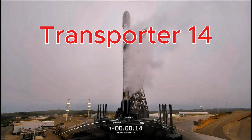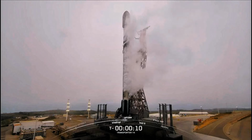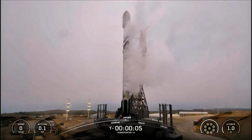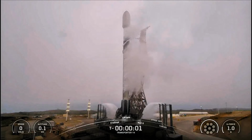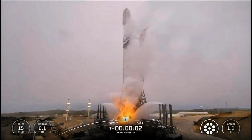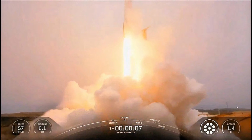T-minus 15 seconds. 10, 9, 8, 7, 6, 5, 4, 3, 2, 1. Ignition. And liftoff of Falcon 9. Go SpaceX, go Transporter 14. Vehicles pitching downrange.